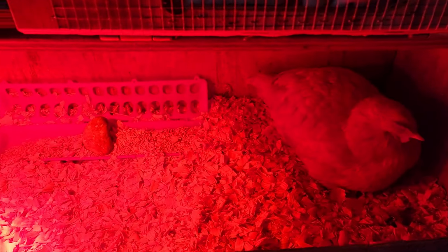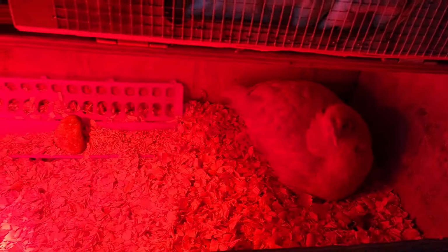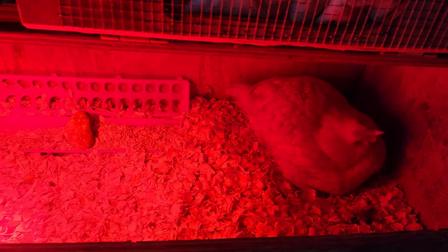She's been doing pretty good in here with the babies, but she does scratch around and try and get to the bottom, and that just fills the whole feeder and the water up with these pine shavings. So I do try and get her outside where she can scratch around and get some of her energy out instead of just only being inside this little brooder.